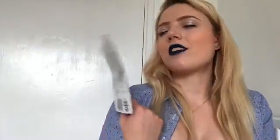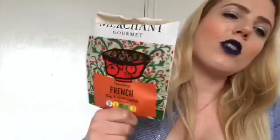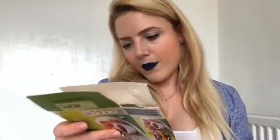Would highly recommend. I bought the ones from the Merchant Gourmet Company from Lidl's at the time. Whether they still do them, I don't know. I don't go to Lidl's often enough to care. Where are we from? I think these are from Sainsbury's. No, these are from Lidl's as well.